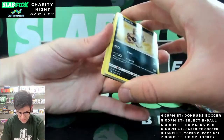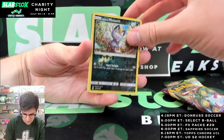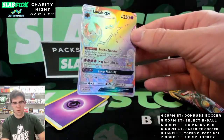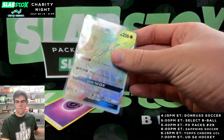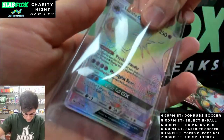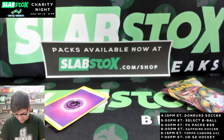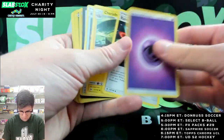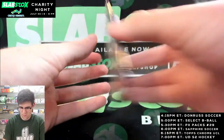Sun and Moon. Got a hit here. Maybe a cool one? Pikapek, Spearow, Formantis, Morlul, Meowth, and oh, that is nice. That is a secret rare Lunala GX on Sun and Moon. Was not expecting that. Was not expecting that at all. Really nice secret rare right there. Vivid Voltage.